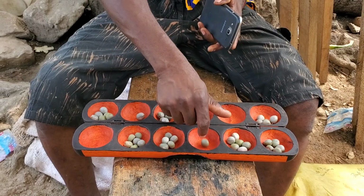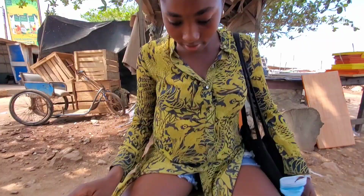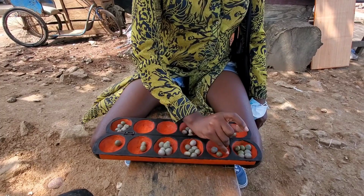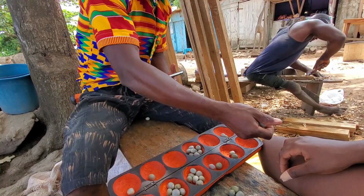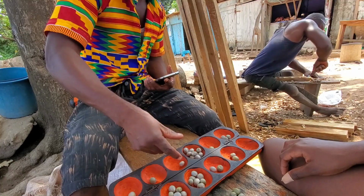It was time for me to play some owari with the owari maker. Let's see who wins this game. In Ghana, the owari is played by two players. Now I'm enjoying some game with the owari maker. Each person has one row, which is their home, and each hole has four seeds. So the idea is to always play and get four seeds.